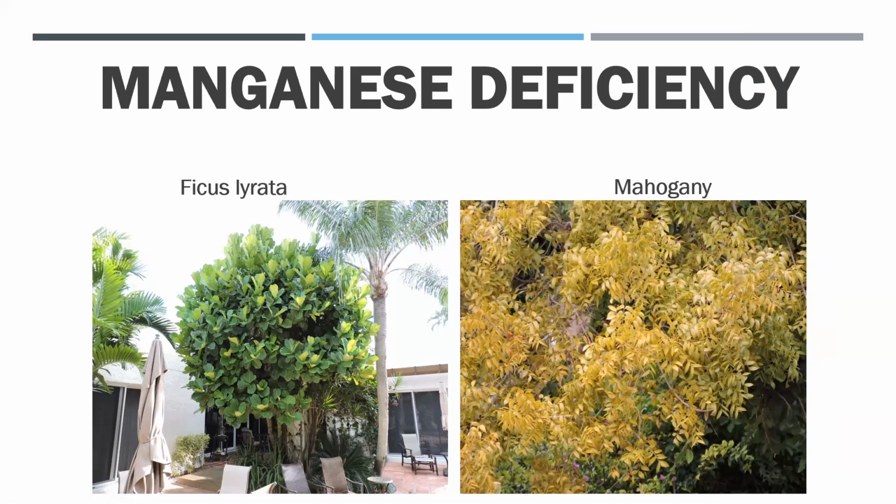South Florida soils are deficient in manganese. That's just the way it is around here. The Ficus rata on the left, you can see the poor color in the new leaves. That is manganese deficiency. The mahogany tree on the right is severely manganese deficient. I took that shot at IBM Boca Raton many years ago. Next, please.